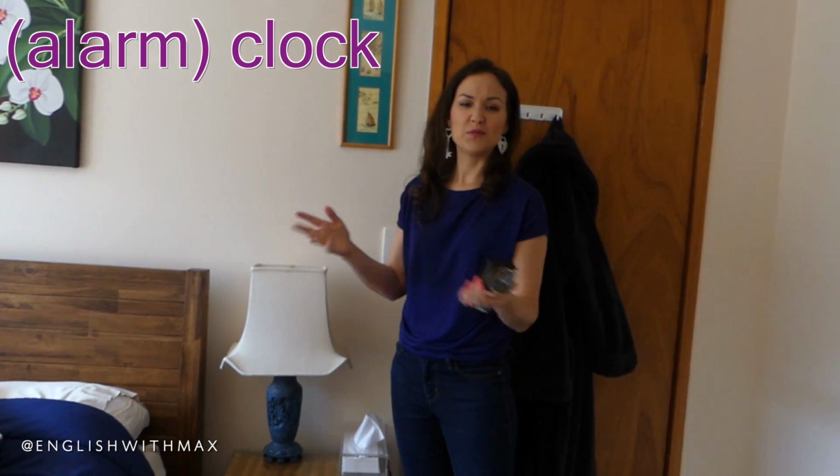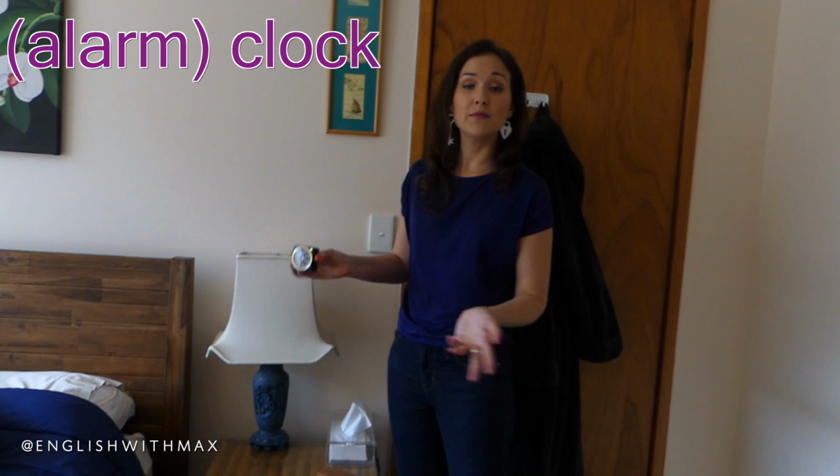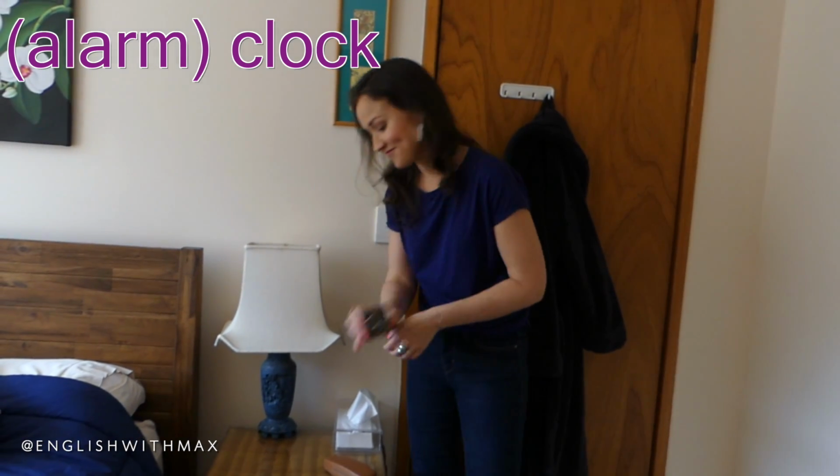I don't like to use my phone. I know lots of people use their phones, but I don't like having my phone in my room at night, so I use an old-fashioned alarm clock.